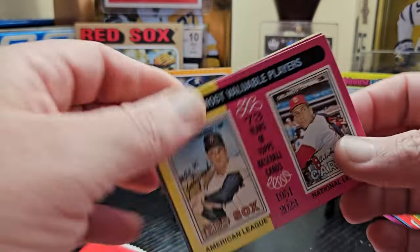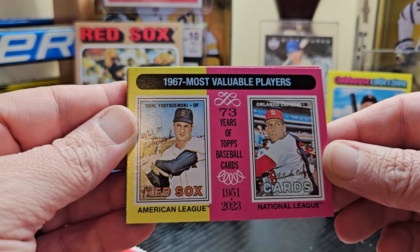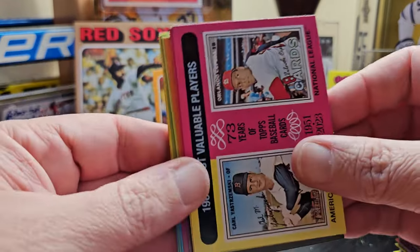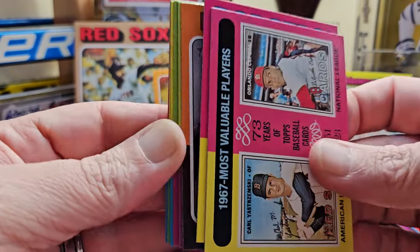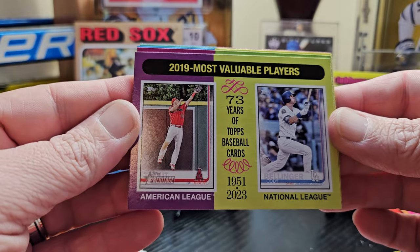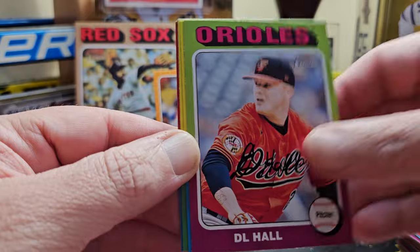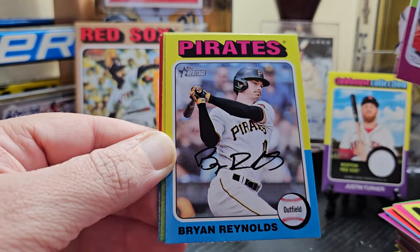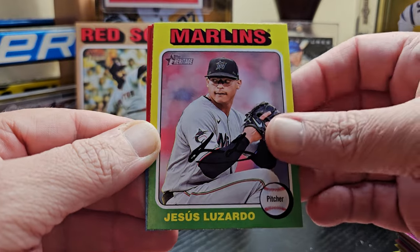Cool inserts in these. If you don't like throwback, you know, I'm nostalgic, so I love these. Some people hate them. There's Yaz and Orlando Cepeda, '67 MVPs. I think that's cool, too, just having those MVP cards. Here we go. Mike Trout and Cody Bellinger. D.L. Hall. Brian Reynolds and my Pirates. Like that. Jesus Lizardo.